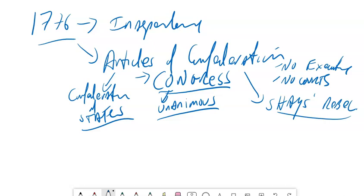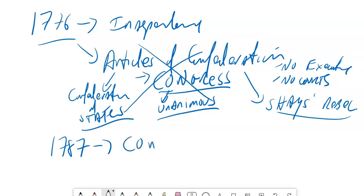What does the national government do? Nothing. It doesn't have any power. It doesn't have any authority. Eventually, between the Massachusetts militia and what you had of a kind of national government, they did put down Shays' Rebellion, but barely so, and it scared the hell out of people. So in 1787, we say, we've got to scrap all that and start over. We're going to write a new document called a Constitution.